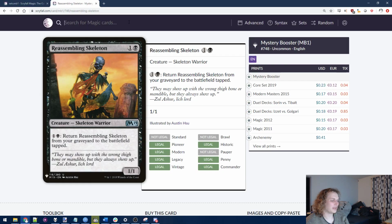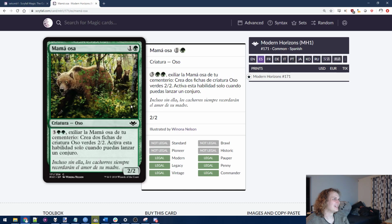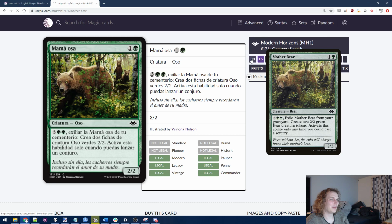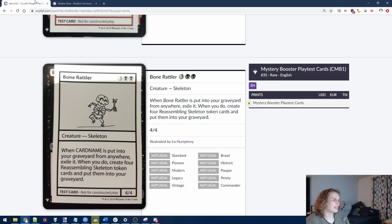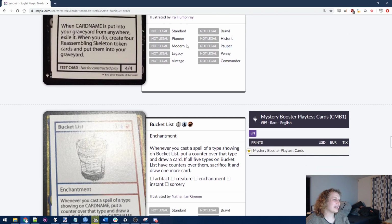It kind of reminds me of Mama Bear. I love this card. Oh, what's it actually called? Mother Bear? Yeah, it's kind of... well, not really. It's a little like this. Okay. Bucket List.